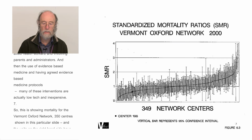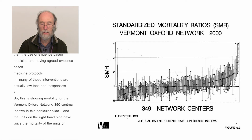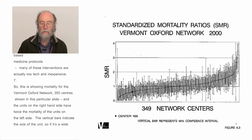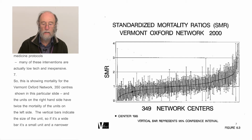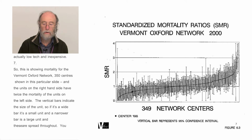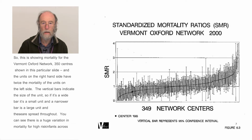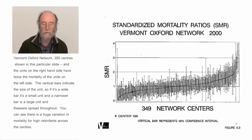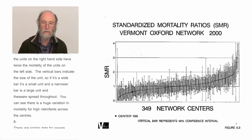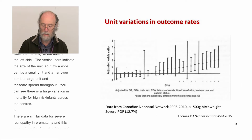So this is showing mortality for the Vermont-Oxford network, 350 centres shown in this particular slide. And the units on the right-hand side have twice the mortality of units on the left-hand side. The vertical bars indicate the size of the unit, so if it's a wide bar, it's a small unit. If it's a narrow bar, it's a large unit, and you can see these are spread throughout. So there's huge variation in mortality for high-risk infants across the centres.